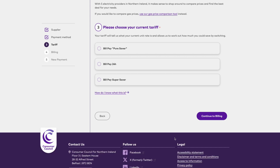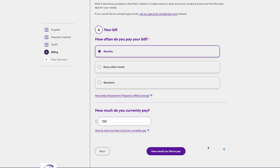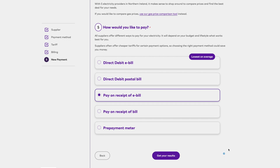I'm on the e-bill receipt, as I mentioned. I'm on the bill pay super saver. I think that's what it is. I have to check that after this video, but I think that's the lowest tariff. I pay monthly, and the current price of my electricity is £130 per month, thereabouts. So I then pay on receipt of the e-bill, which is exactly the same because I like that. And then I'm going to get my results.